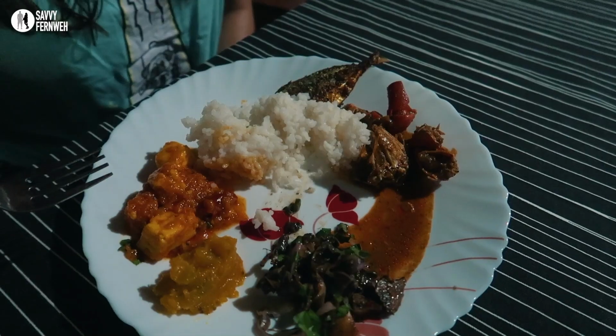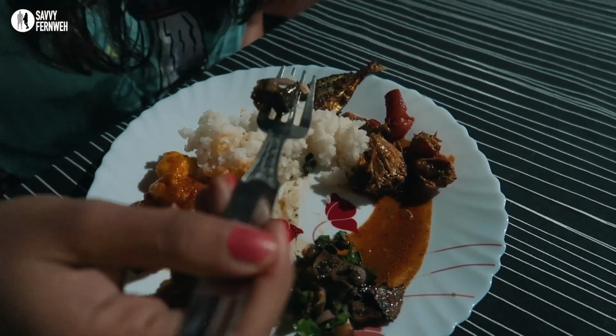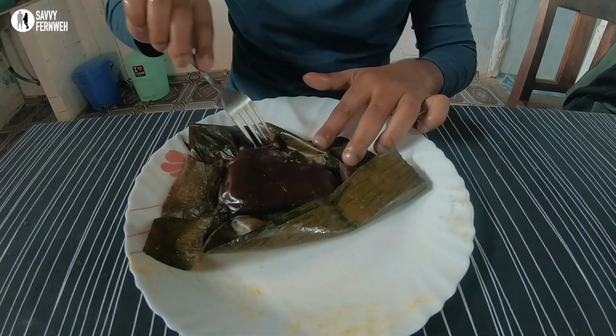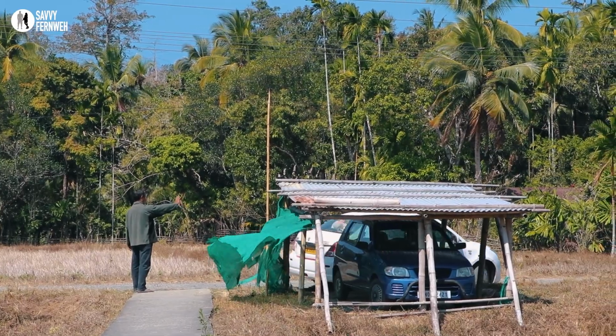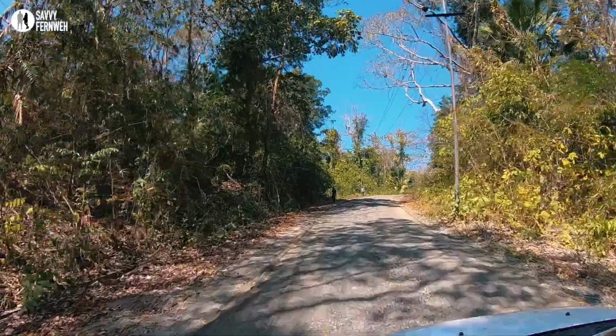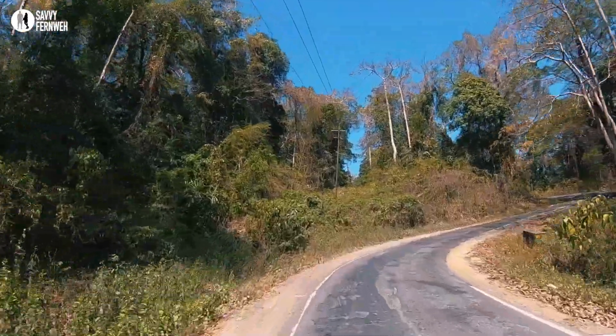The dinner was exceptional. Home cooked tasty crab, mussels, pumpkin, fish, paneer and whatnot. We had a traditional breakfast in the morning before saying goodbye to our sweetest host. We started continuing our road trip towards Diglipur. Gradually, it seemed more like driving towards jungle area.